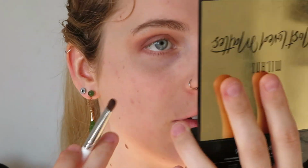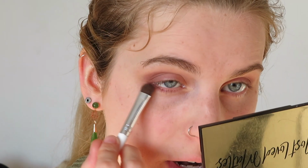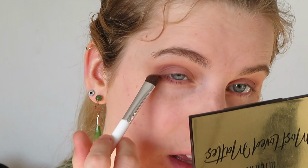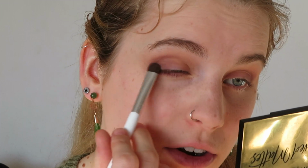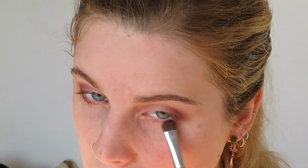Let's then take the darkest shade, but with a brush like my smaller one from e.l.f., and I'm gonna dip into this one. And I'm gonna be stamping it on the outer edge. As we've learned in my video about my eye shape, I need to kind of elongate my eye, and I'm doing that by putting darker eyeshadow on the edges of my eye, just like this. Then I'm gonna be doing the same thing on the other side.